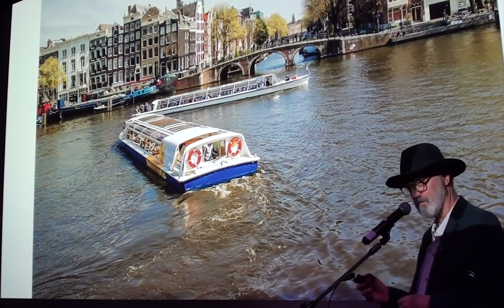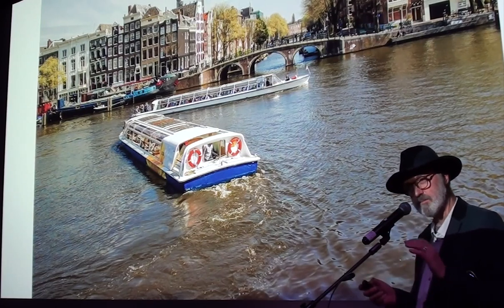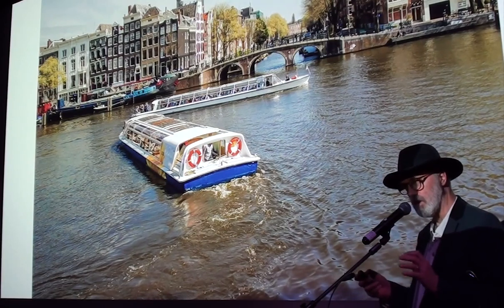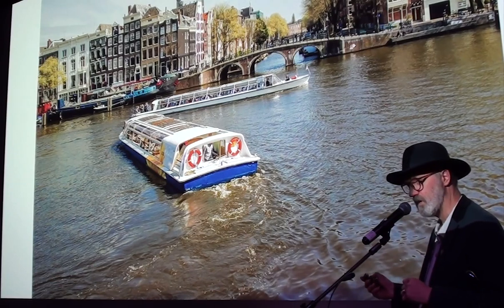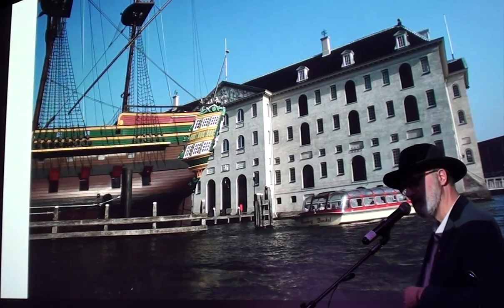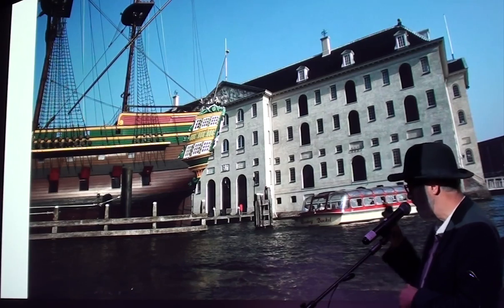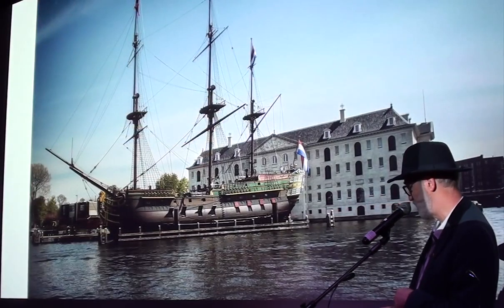And towards the end of the cruise, we ended in the harbour part, and the skipper turned into a dock and suddenly said, and on your left is a replica of the Amsterdam, which ran aground in Hastings. And there it was. We were in this little cruise ship, and it was raining, and we came past this enormous ship, and it really is a very big ship.